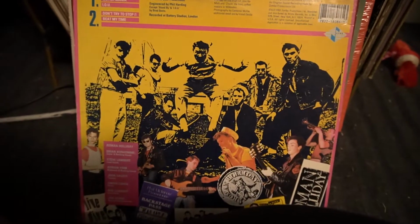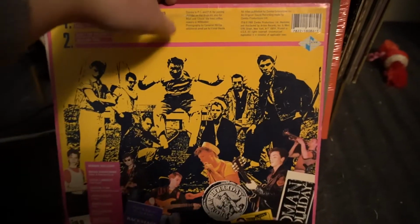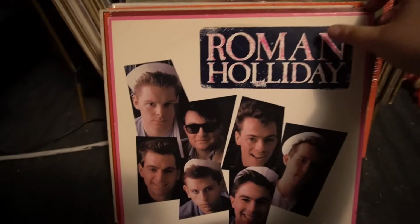What is on here? You know what? I've never played this one. I didn't know I had this one. This one I'll probably listen to, and then I'll decide whether I want it or not. I'm going to put it over here.